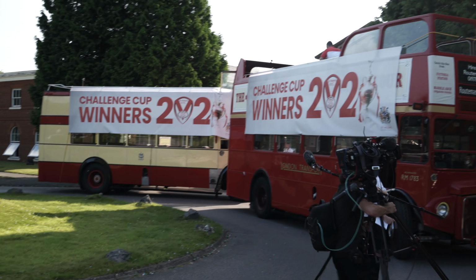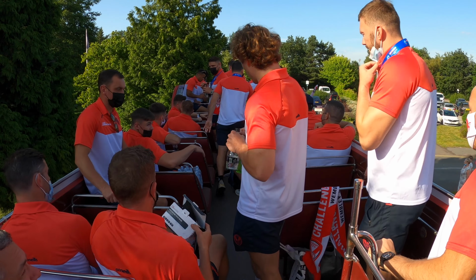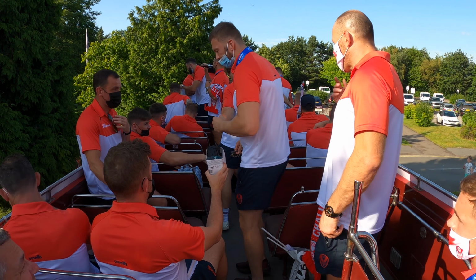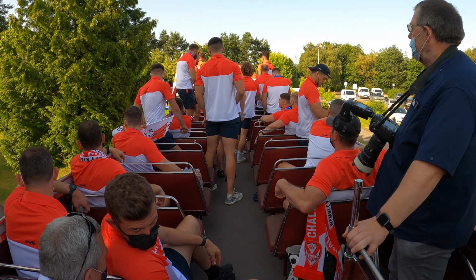And after the branding, it was a short ride to the hotel to pick up the players and of course to do the usual media interviews. Engage with the public away. And with everybody on the bus, it was time for the parade.